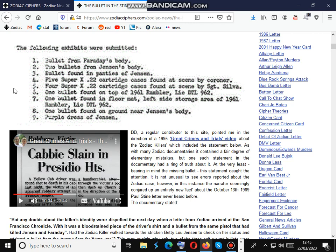But Betty Lou was struck 5 times. 2 bullets were recovered from her body at autopsy. She had 3 exit wounds, but of these 3 exit wounds, only 2 of those bullets were mentioned in the Department of Justice report. 1 bullet was found in the panties of Jensen, and 1 bullet was found on the ground near Jensen's body. That was discovered on her blood-spattered path when she ran away from the killer.